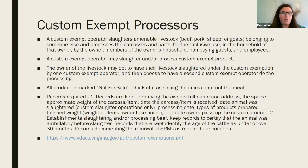There are a few records required that you have to keep. I included those just so that you know there are different requirements. Number one, the records: you have to identify the owner's full name and address, the species, approximate weight of the carcass, date received, date the animal was slaughtered, processing date, types of products prepared, finished weight, and the date the owner picks up the custom product.